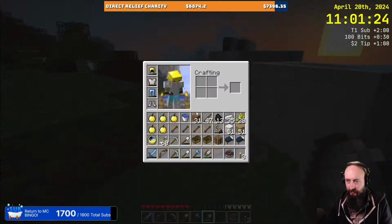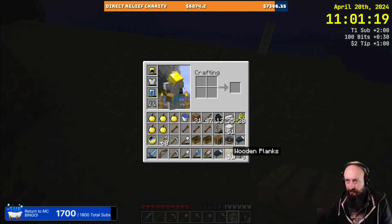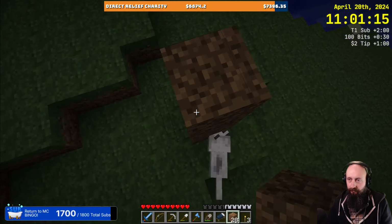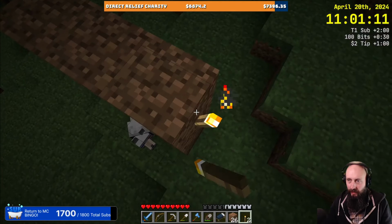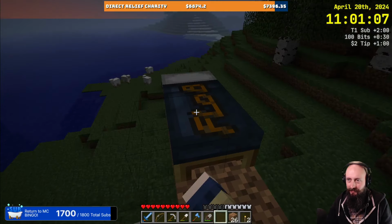Alright, let's elevate this hidey hole. Oh, that's not right. What are the next steps? Everything? Like, still everything? Those sheep just spawned.